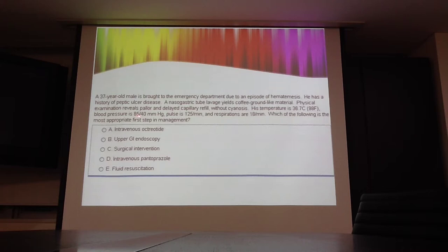And physical examination reveals pallor and delayed capillary refill. His temperature is normal, and blood pressure is 85/40, very low. And pulse is very fast, tachycardia, and respirations are 18, which is normal. Which of the following is the most appropriate first step in management?